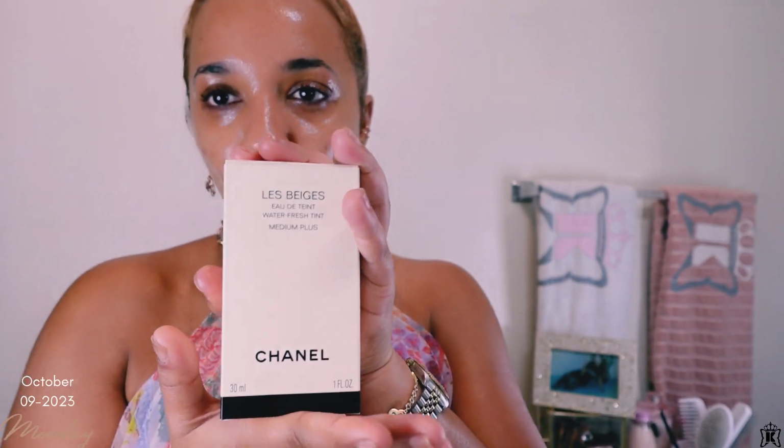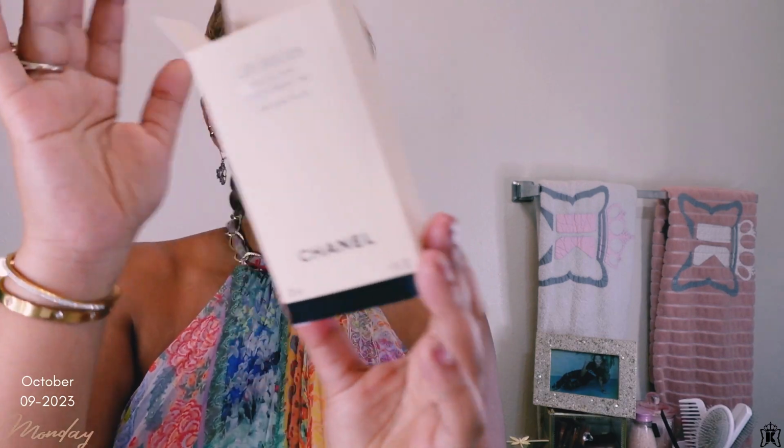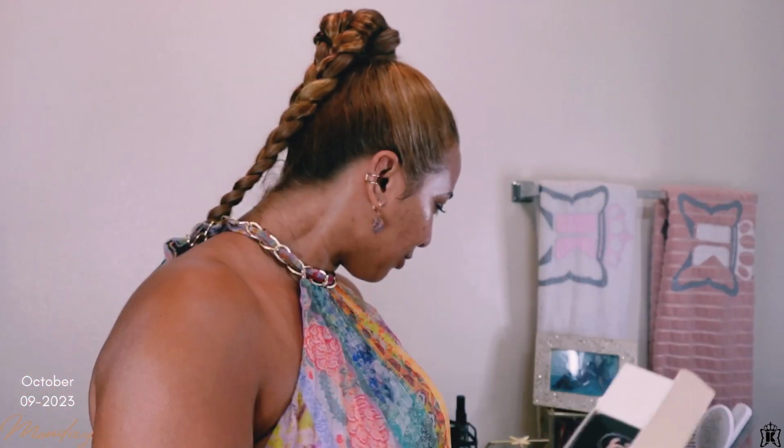So one of these items is from the haul from yesterday that I bought. It's called Water Refresh Tint, Medium Plus. That's like my skin tone. It's very, very good. I've been wanting to get that and try it out. Oh, look at that, it comes with the brush. Even better. So cute.